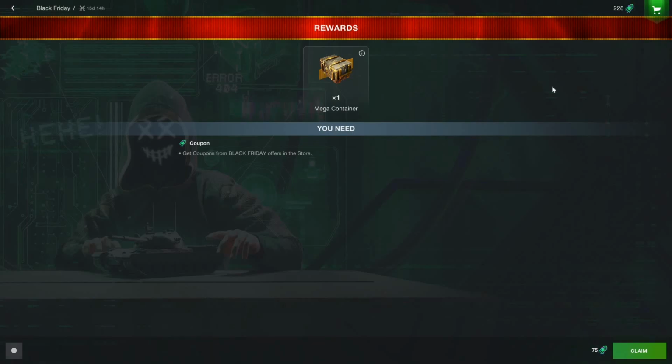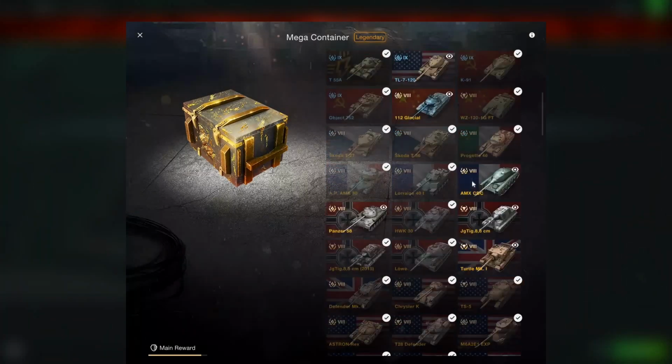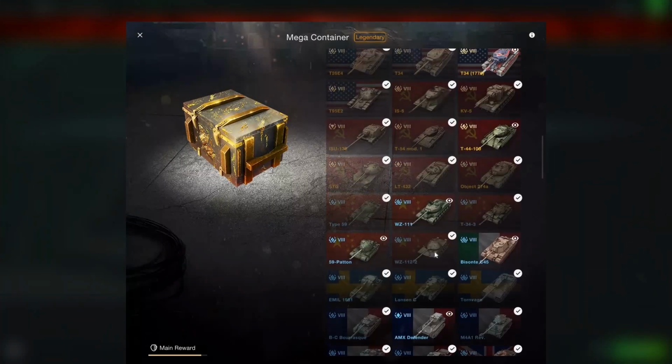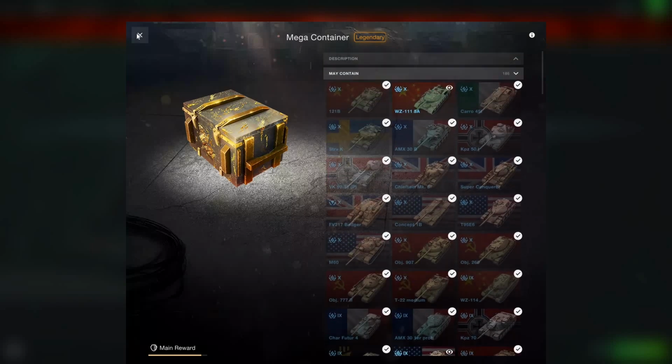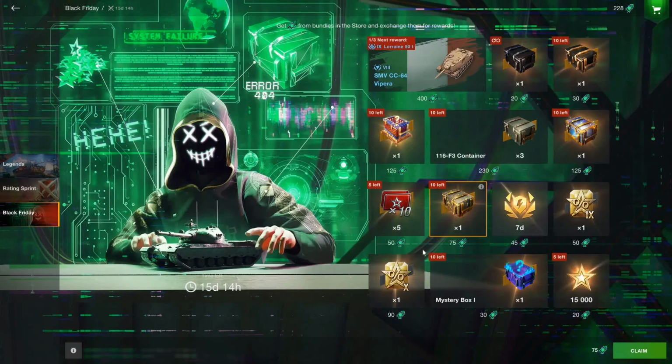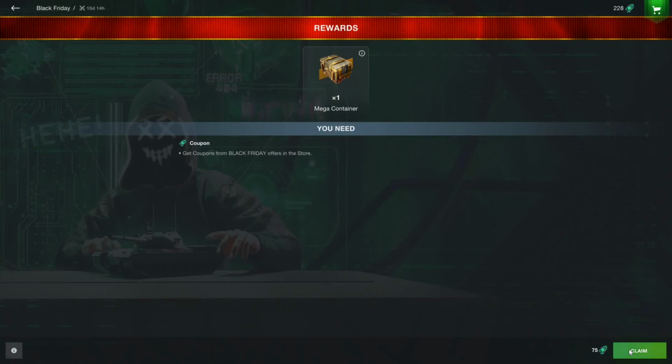75. Again, almost no chance of getting a tank. However, there are a few tanks in here that I do not have. Bisante, WZ111. I wouldn't mind them, actually. I mean, they're not tanks I have high expectations for, but I could get 3 of these, right? Yep, I can get 3. Shall we go for that? I think I'm going to go for this. Okay, let's do it together and pray for me.